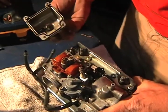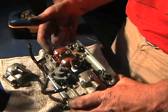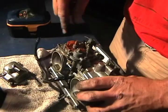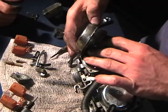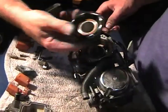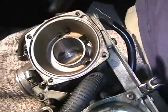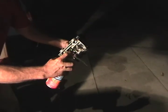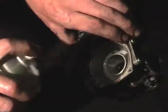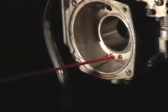Some float valves. We're gonna take these puppies off. We're gonna screw these things right here. Spray out all those ducts inside. I actually have some back in my place. This is the last thing to clean. It's just wiping all that rust and stuff out of there.